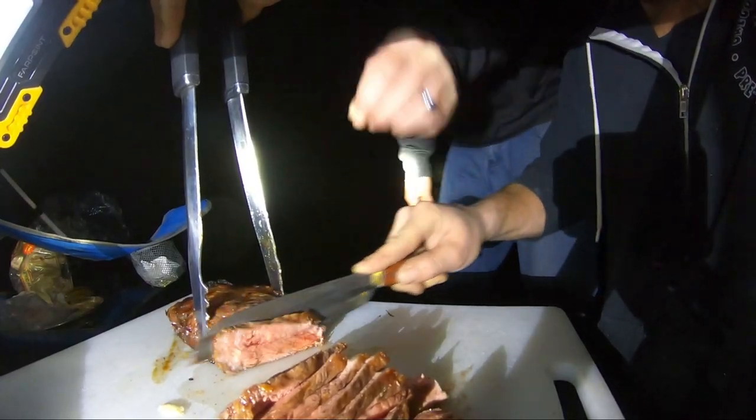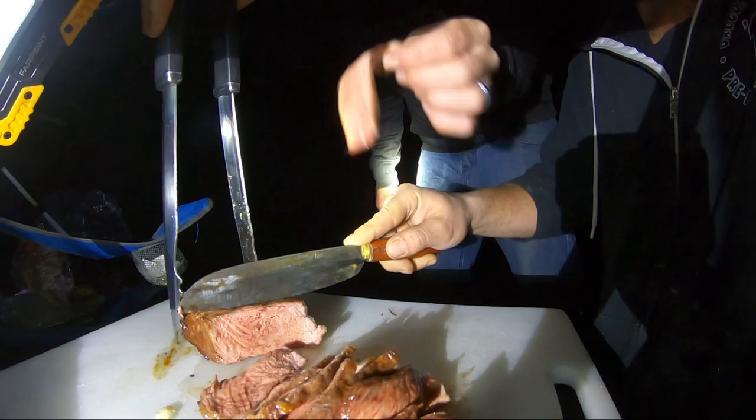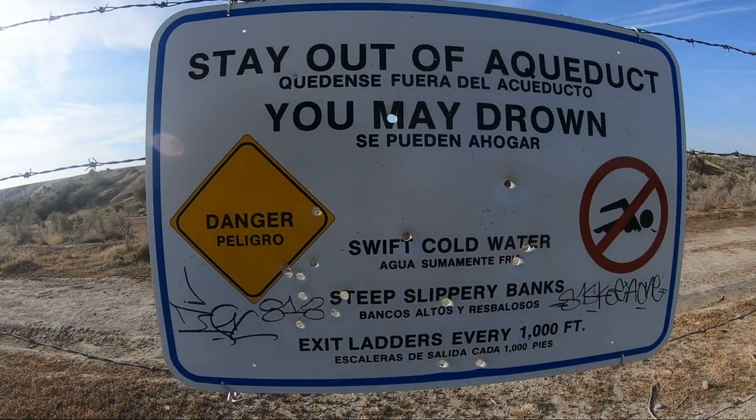We're heading south. We're gonna go find some fish. We're gonna go find some water. The striper's clearly the target species for this whole trip, I think now.